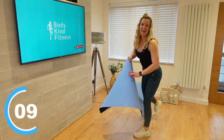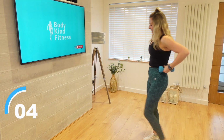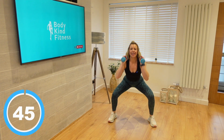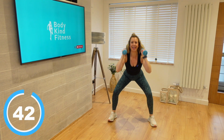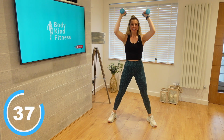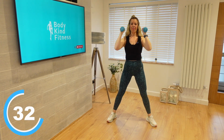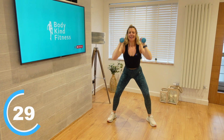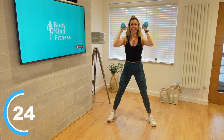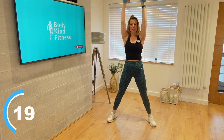So move that mat out the way. Back into that squat and press. So when you're ready, take a breath and let's go again, legs hip width apart, sinking all the way down and push. Good work. Down and push. How are we doing, guys? Feeling good? I hope so. Keep going here. So this is round 2 of 2. Good work. Keep going here, press.